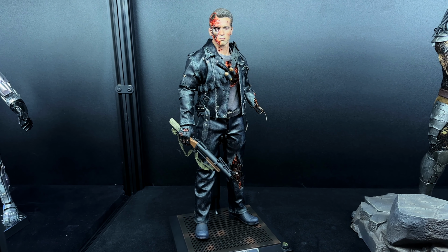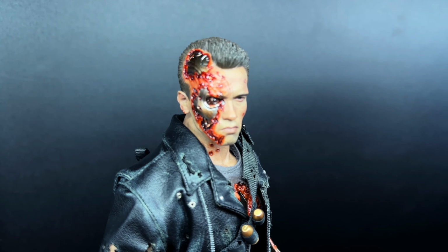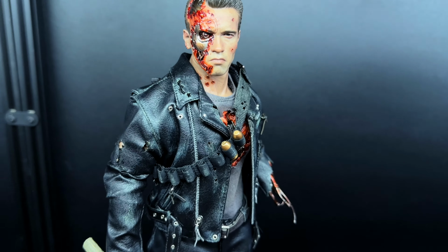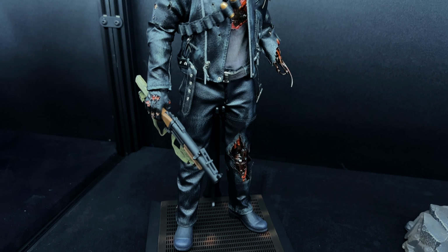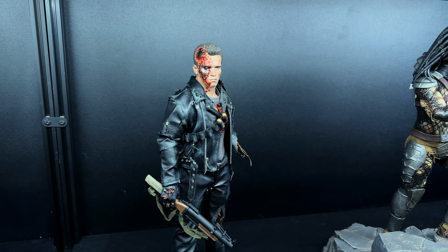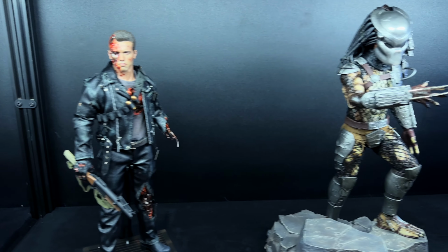Speaking of best that they've ever done, Terminator 2, the DX-13 battle damage. Look at that detail in the head sculpt, in the clothes. You know, there's battle damage everywhere. He's got his arm missing. This thing is the true definition of a DX. He comes with a ton of stuff, and you can do a ton of different looks with him, a bunch of accessories.